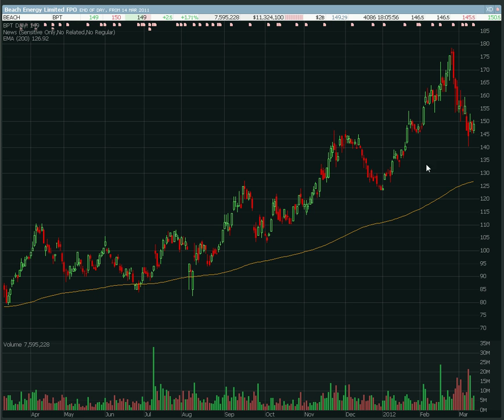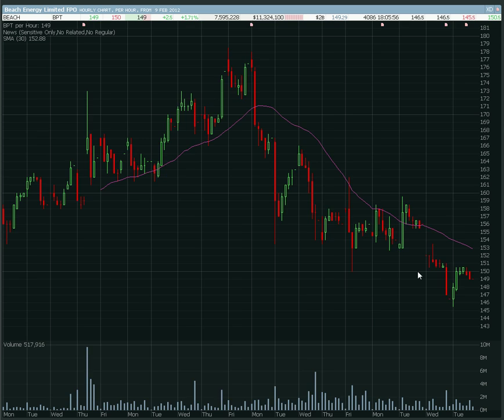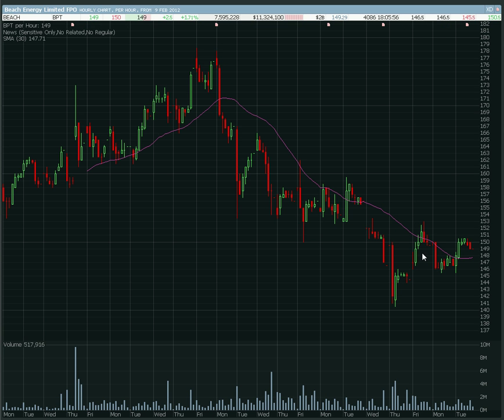Really nice trend line here. It's trending above the 200 moving average, and again, after this correction from 180 down, 3 or 4 days now of consolidation. Again, we go to the hourly, you can see this consolidation here now for a few days, so it really needs to break this little hourly range, and that's what I'd be looking for.